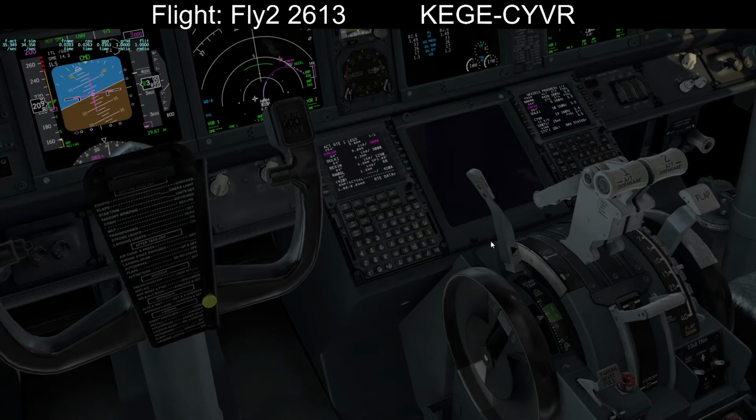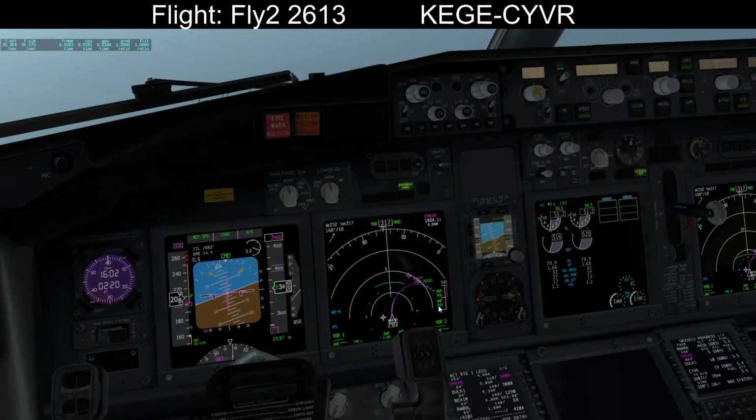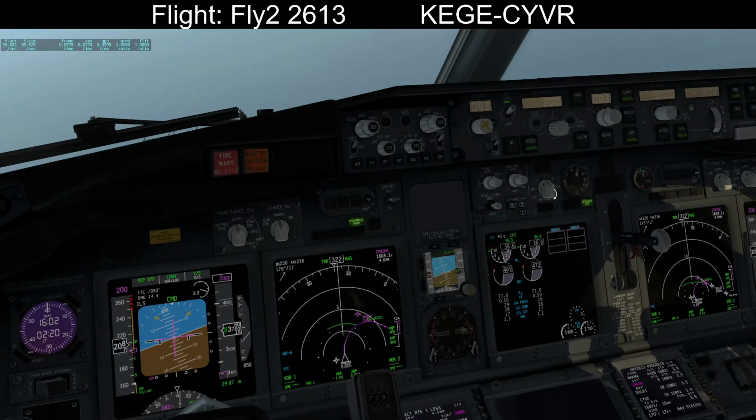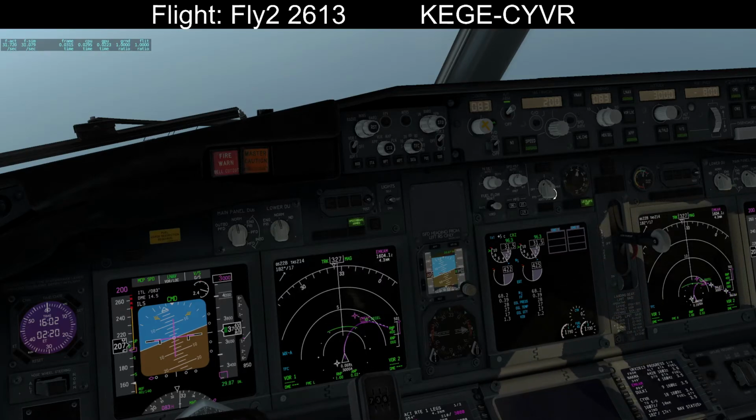Oh, wrong one. Thousand to go. There we go. I pressed the button for the flaps, not the speed brakes. We've armed the speed brake for landing, and you can see there you go. So we're going to arm the approach now. Go around altitude is going to be 3,500.